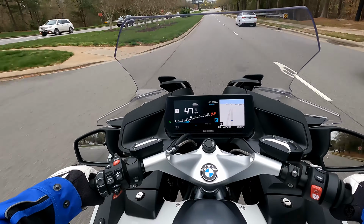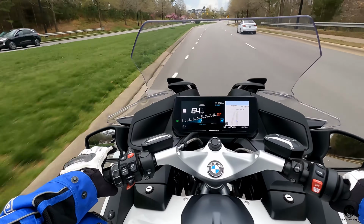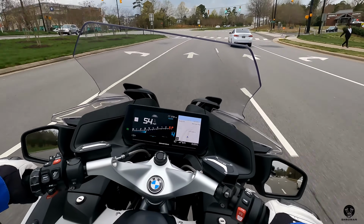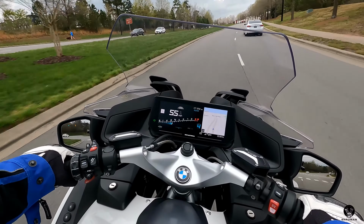Close the throttle, that should engage it. Alright, so road mode is a little better than rain. Not just a little better, a lot better. Still not quite as fun as dynamic mode, but that's what road mode is supposed to do.